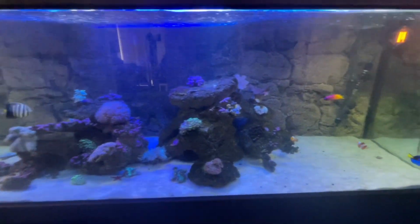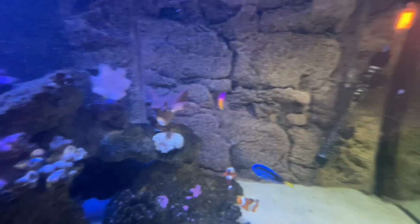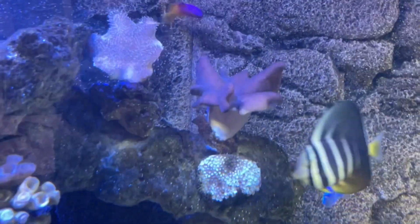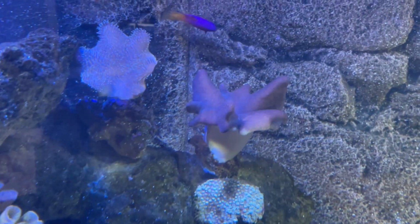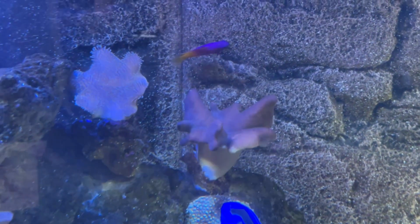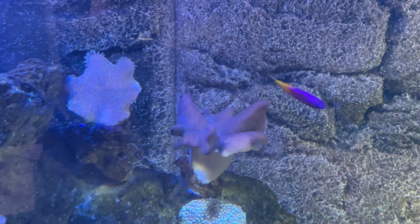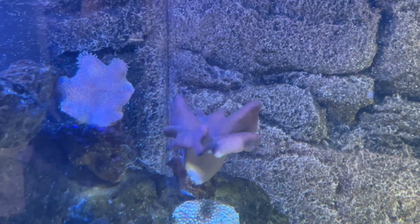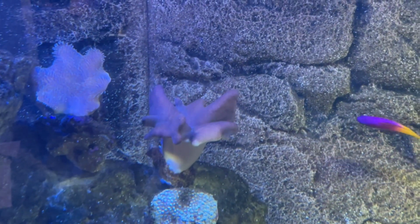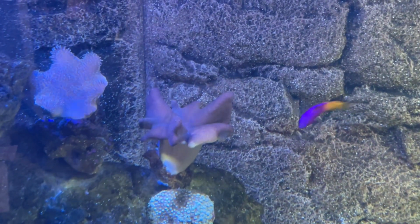A few of my leathers aren't doing very much, but I've heard that leathers can do that and just be really sooky. So this one in particular, he hasn't really done much with his life, but he's not dead. He's definitely not dead. So I'm just going to leave him there now. I've glued him there so I can't move him anymore. And I'll see if he comes good. I'll keep you up to date on that one.